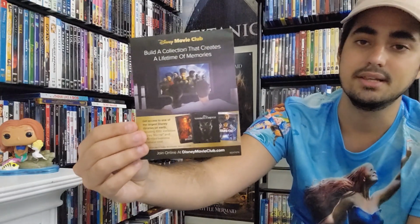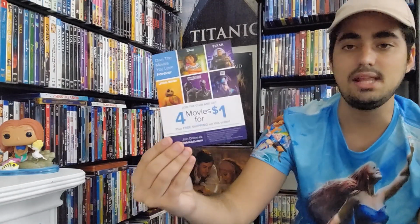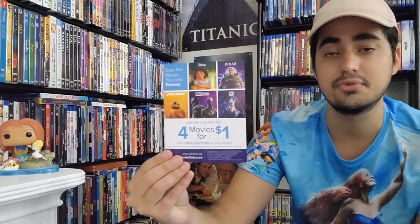This one is promoting the Disney Movie Club, build a collection that creates a lifetime of memories. It's promoting, in this case, the Marvel Editions exclusive that they have, and then it's promoting here the four movies for a dollar that you get with your initial enrollment.